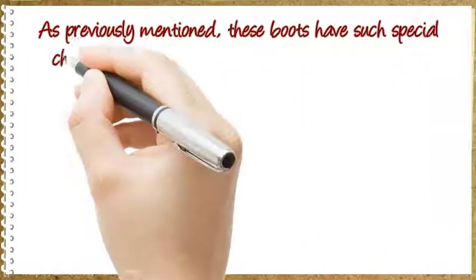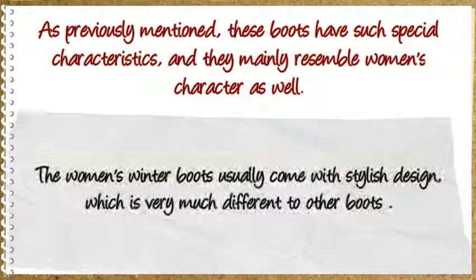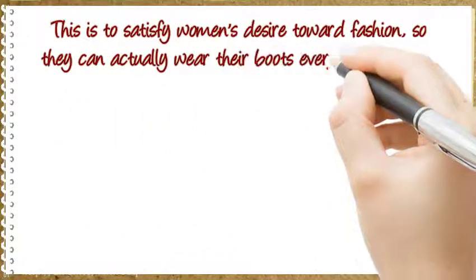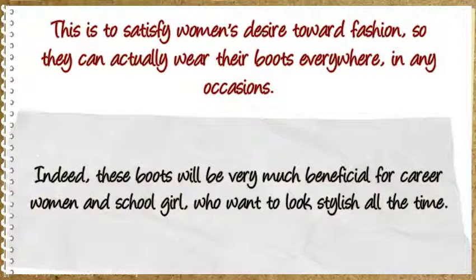As previously mentioned, these boots have such special characteristics, and they mainly resemble women's character as well. The women's winter boots usually come with stylish design, which is very much different to other boots. This is to satisfy women's desire toward fashion, so they can actually wear their boots everywhere, in any occasions. Indeed, these boots will be very much beneficial for career women and schoolgirl, who want to look stylish all the time.